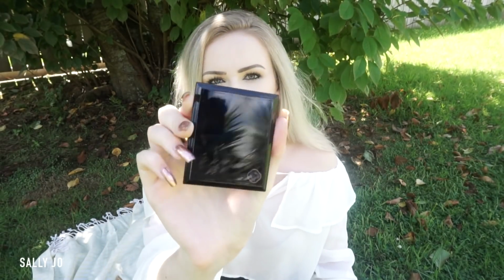Here's the blush I was telling you guys about. This is the Luminizing Satin Face Color by Shiseido. You can see the little brand there. Sorry about my nails, still haven't got them done. I'm getting them done on Monday.